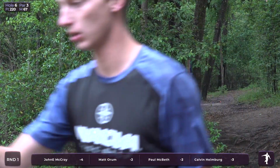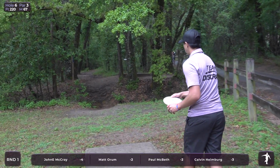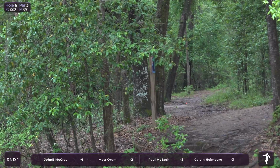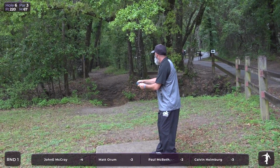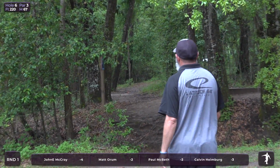Calvin looked to do it perfect. This is another one that kind of reminds me of hole 4. You're throwing and just really hoping, yes, that it's going to be right where you want it. You can hear Paul with the sarcastic yes, but that's kind of how you feel when you throw this tee shot. You think you've thrown it good, and then sometimes you can catch a late tree.